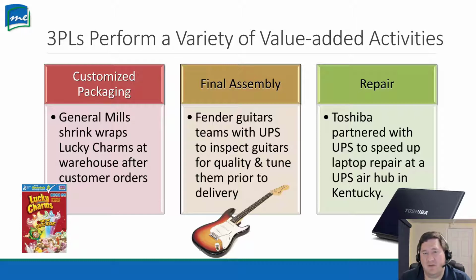If you ever have the unfortunate need for a repair of your computer, this is what's likely going to happen. Like how Toshiba has, they partnered with UPS to speed up laptop repair because they are located with UPS at an air hub in Kentucky. So I believe Dell is co-located with FedEx in Memphis, Tennessee. So, all these different ways of adding value using third-party logistics.